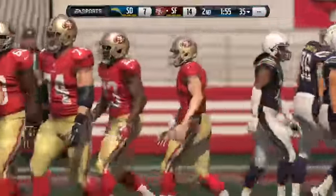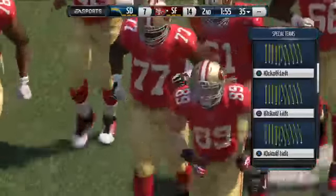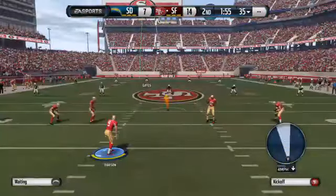Inside of the uprights. The Chargers ready to return the kick.